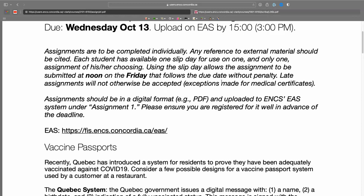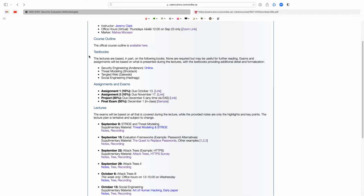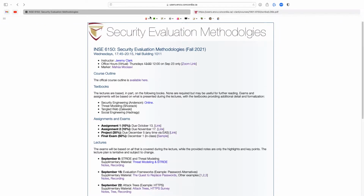The final thing is that not everyone might have access to EAS. If you're registered in Gina Cody and you have a Gina Cody email and things like that, then the system will work. If you've never logged into any system, the Gina Cody is different than My Concordia, so you have a different username and password. And if you're not in Gina Cody, if you're in, I don't know, John Molson, or maybe you're at a different university, then it's going to require you to submit a ticket to make sure that you get access to this. So maybe well before the deadline, you can just try and log in to EAS and make sure it works, and then you can resolve any problems. Worst case scenario, you can email it to myself, or even better yet, I won't mark the assignments, so we have a TA for the course, Massa, and her contact information is on the course website as well.